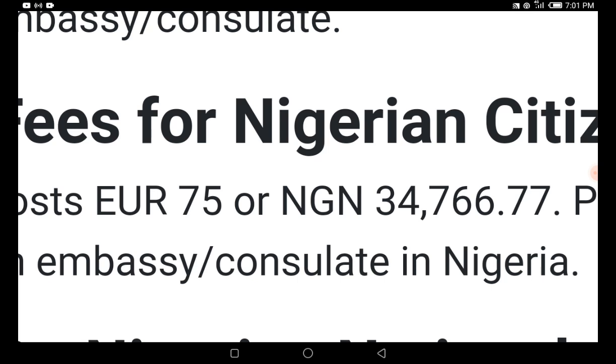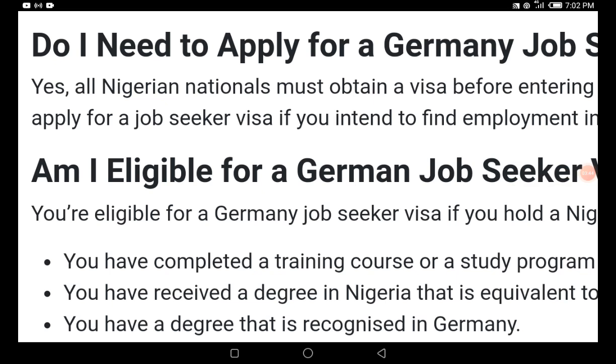Now we are going to start with the first information on the list: do I need to apply for this visa, and what is the name of this visa really? We are all aware that Germany created several immigration pathways to attract foreign workers to the country to fill the labor shortage, and the type of visa that you are applying for right now is called the job seeker visa. The job seeker visa is one of these immigration opportunities which allows you to enter the country, look for employment and settle down.